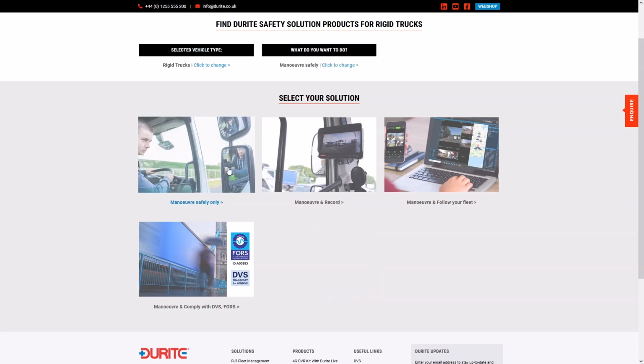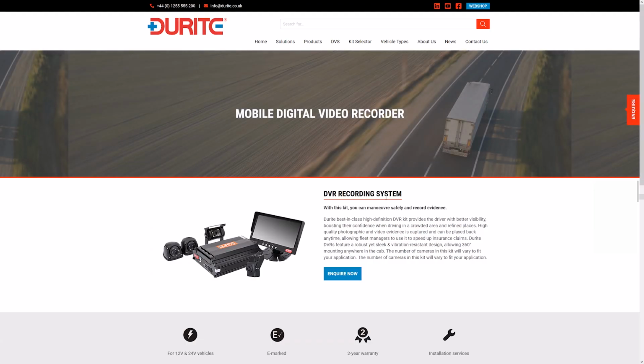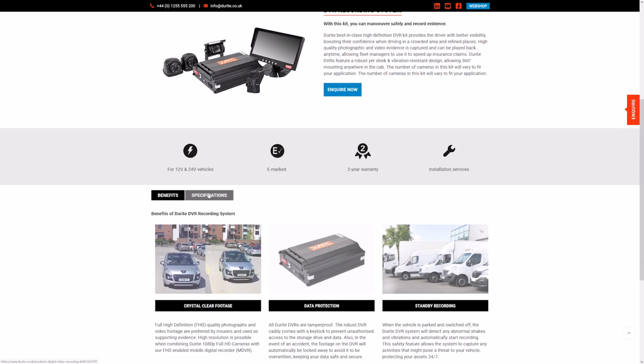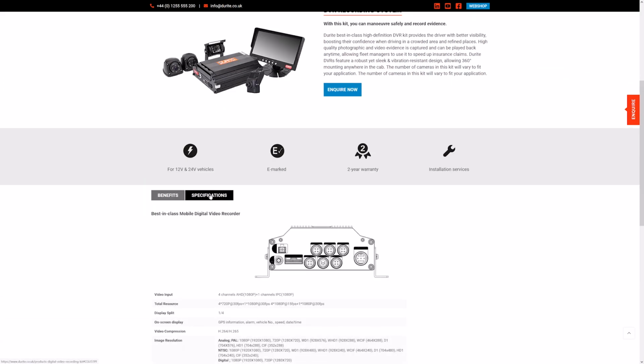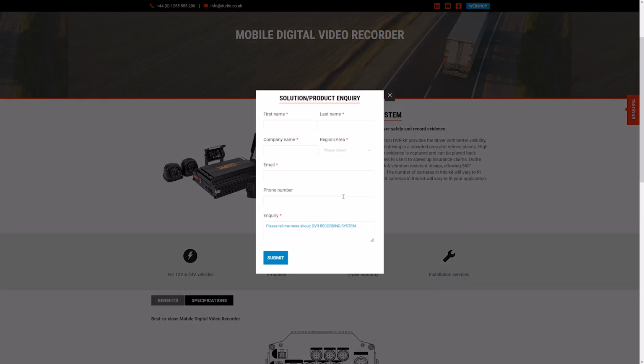Now to tailor your requirement. Do you also want to record, follow your fleet, or comply with FORS and DVS? Here you'll find everything you need in one place. From benefits, features, specifications, and how we can help you. There is also a quick inquiry form, preloaded with your chosen solution, ready for you to fill in and send, so one of the Durite team can contact you.